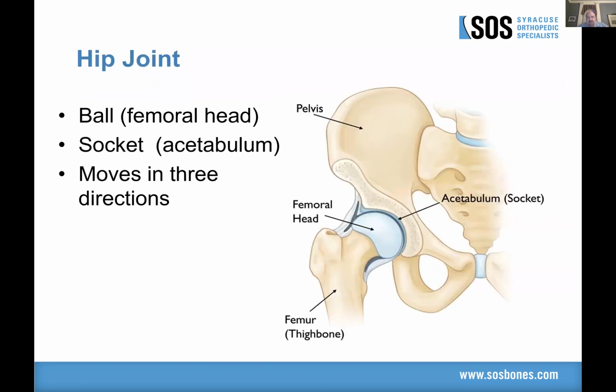The hip joint is a ball and socket joint, just so we can talk about a little bit of anatomy, so everybody's talking about the same things. The ball of the hip is the femoral head. The socket is the acetabulum. The femur is the thigh bone, and the junction between the femur and the femoral head is called the femoral neck. And the pelvis is where the acetabulum sits, where it joins the spine down to the hip joint.